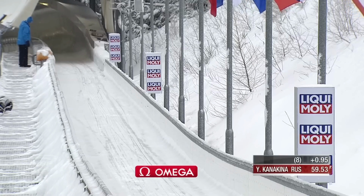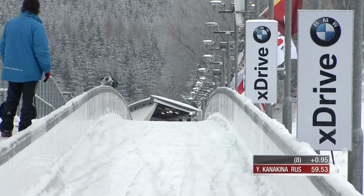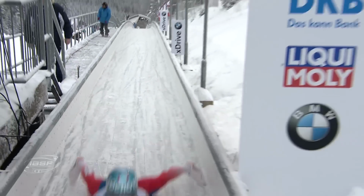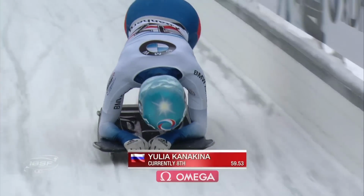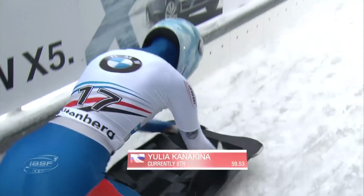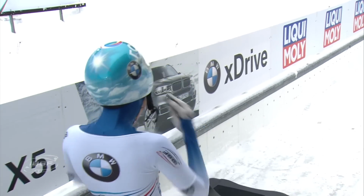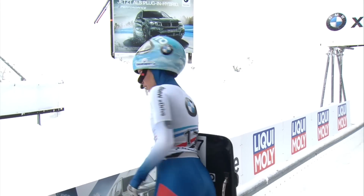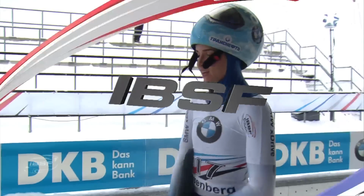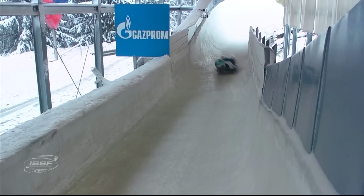Like Laura Dees, corner 4 really started the rot, and she finishes in 8th place. Laura Dees in 7th. So first of our 2 heats in this third of 8 rounds of the BMW IBSF Women's Skeleton World Cup. And actually, helmet very similar to Laura's, with lots of sky and mountains on. Okay, so the cloud as well there. Maybe some blue sky thinking going on in Yulia Kanakina. If those two can tidy up corner 4, though, they can find a lot more speed here.